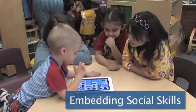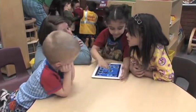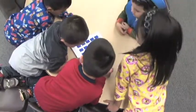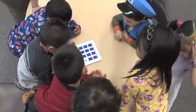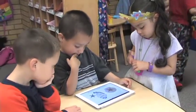Anytime an iPad is being used, we have multiple outcomes. So whatever activity is being done on the iPad, we can embed social competency skills. Nice job taking a turn, Olden. So when children are using the iPads, they're getting an opportunity to practice social skills such as sharing, taking turns, problem solving. One of the little girls in the classroom is really working on waiting her turn, using her words to take a turn, and taking turns.